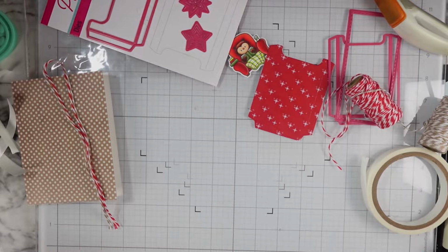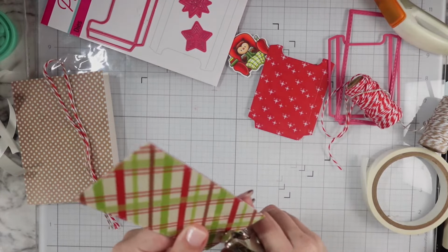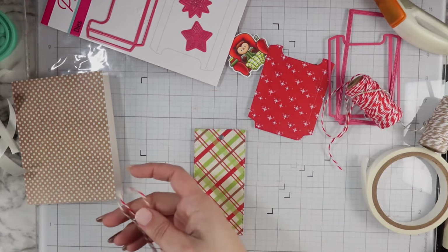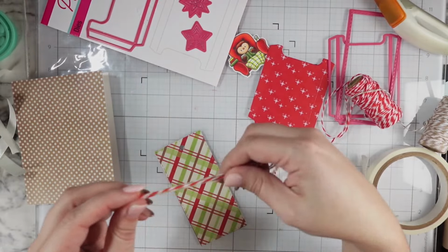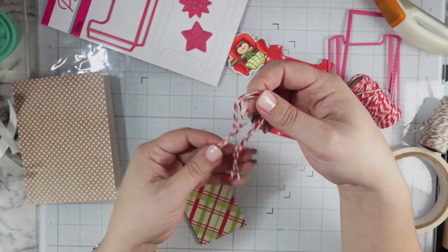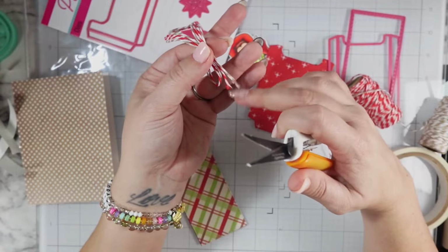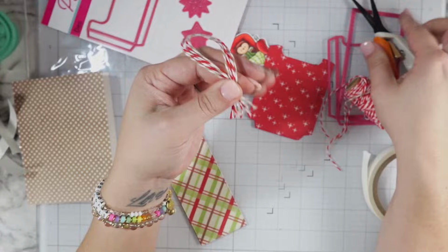And then I'm going to take a hole punch. If you have teeny tiny circle dies from something, you can use that too. But we're going to make it easy on ourselves and hole punch. I already have this folded in half once. I'm going to fold it in half again. And the side where they're already cut loose, I'm going to cut the other side loose.